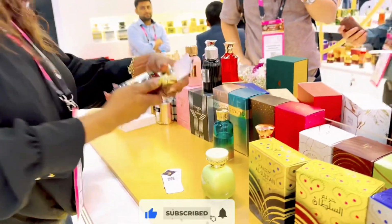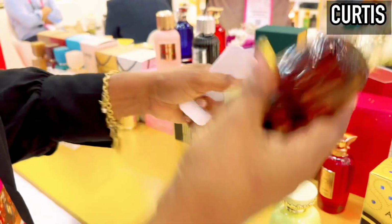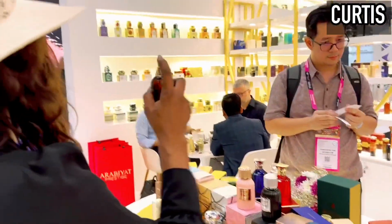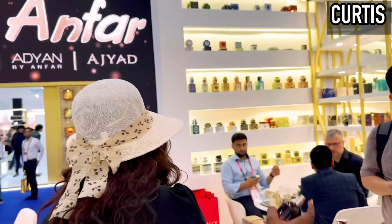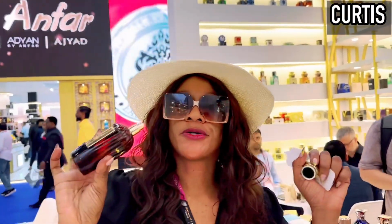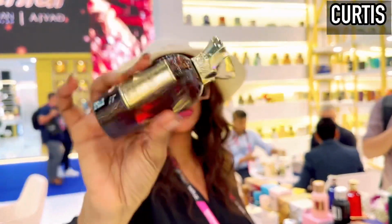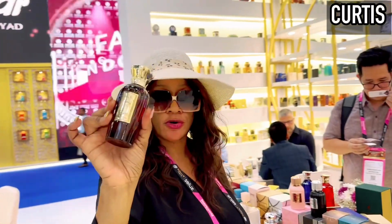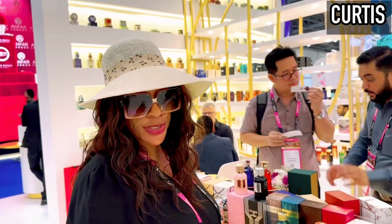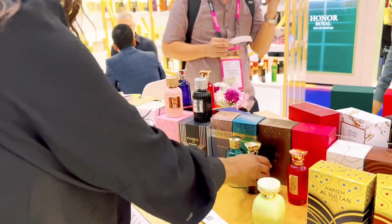Okay, this one is Curtis. Tuberose, okay, white floral. If you like white florals, that's what you're gonna get. A creamy tuberose, a bold white floral is what you get from Curtis by Le Fade.